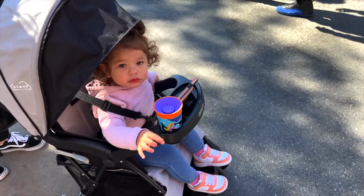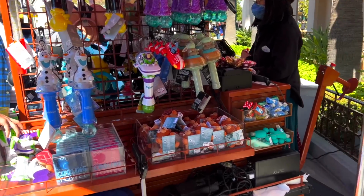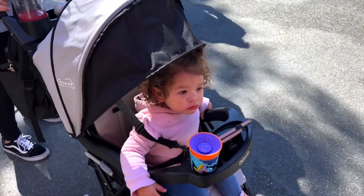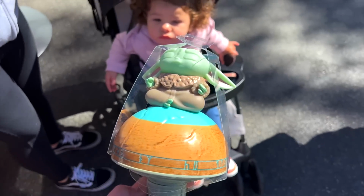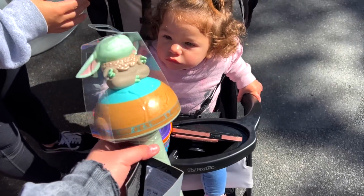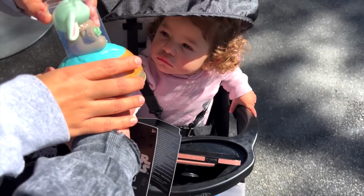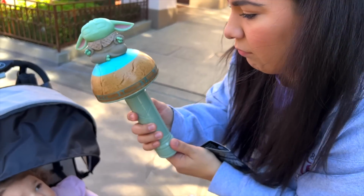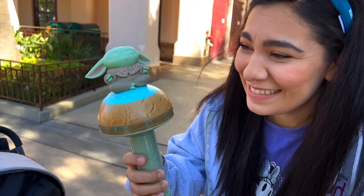Raylani has been really good lately. I'm thinking about buying her this awesome little Grogu. So with season 3 starting, I think you need it. All right, Raylani, here you go. I guess we should probably take the plastic off of it. Yeah, here, let's get it open for you. Okay, so apparently it's actually a light. And it makes noise. He makes noises.